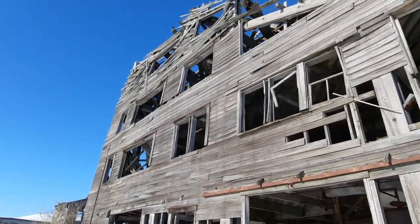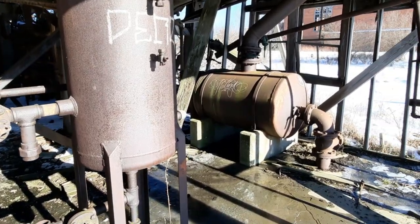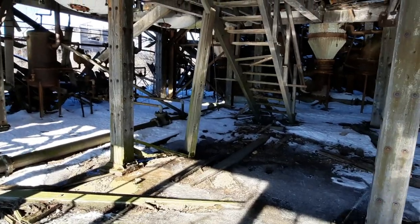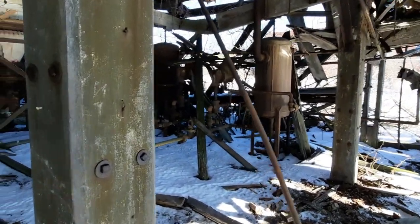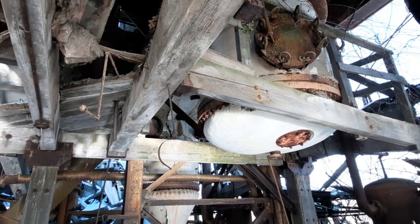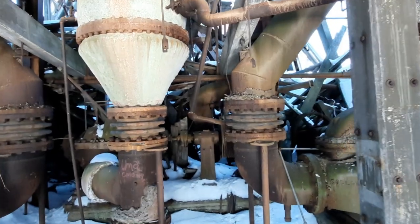The other end of that power rubble. Steps are still intact on this end. Still kind of crazy. Big tanks. This floor looks a little icy. Definitely not going up them steps. Steps look pretty bad. There ain't no upstairs to stand on anyway. Wow.